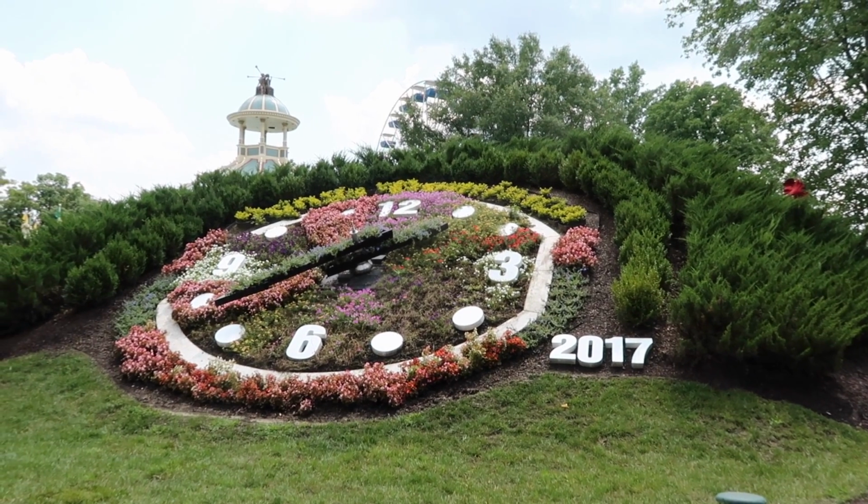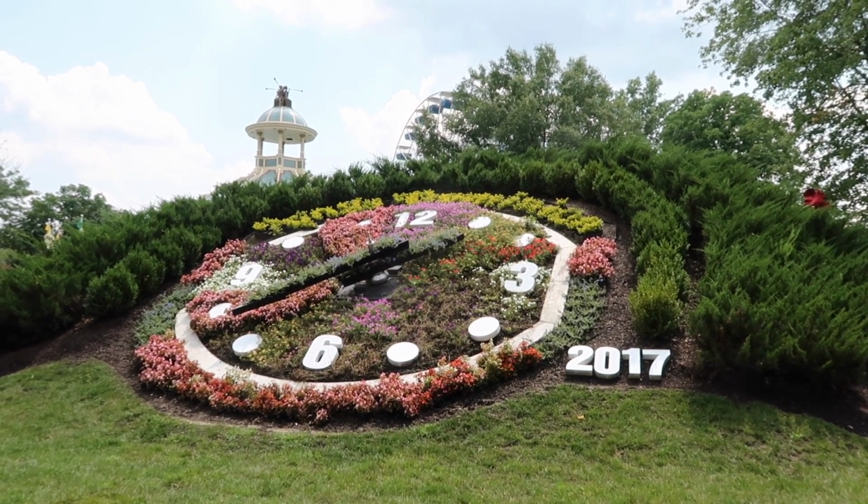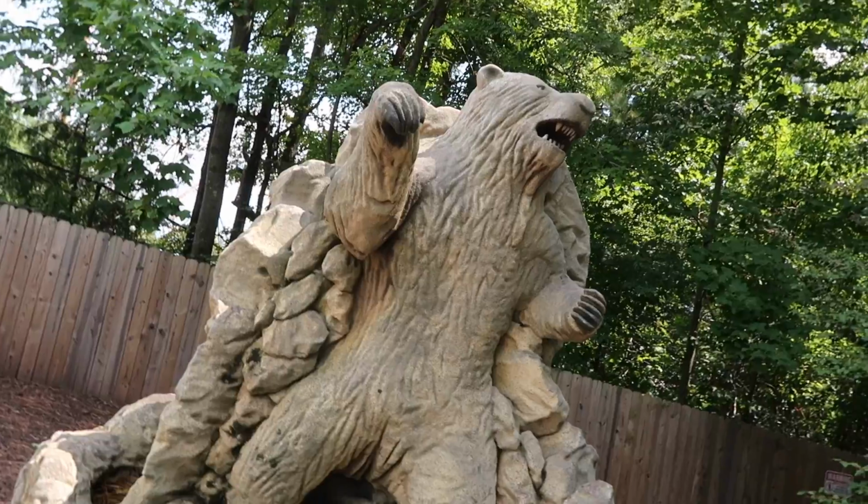I really like how they added the year to the floral. I think it looks very nice. We're about to do Grizzly.